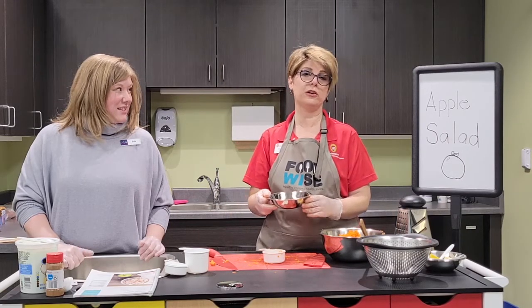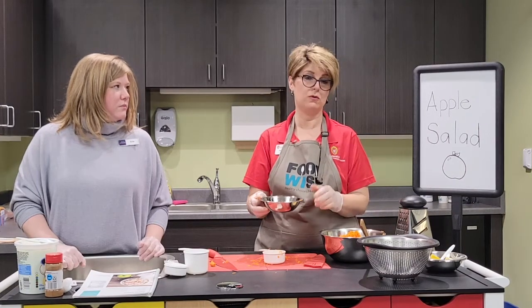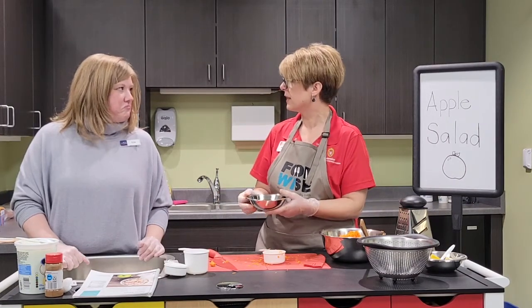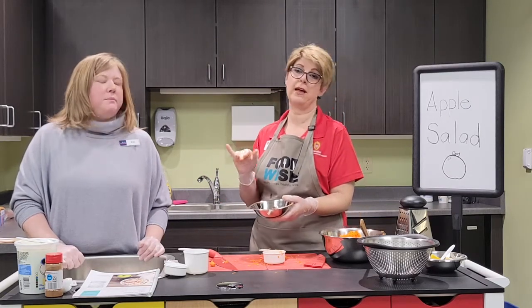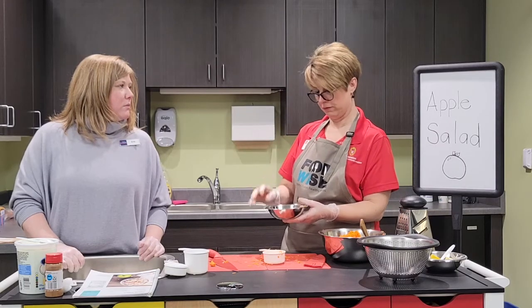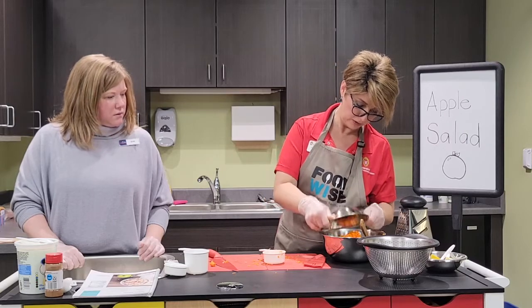I believe I shared earlier, I prefer fresh grapes. If you don't have fresh grapes, you can use raisins. Some kids like fresh grapes. Make sure you cut the grapes in half though. That's a very important tip if you have younger kids in your house. Perfect. Awesome. So here we go.